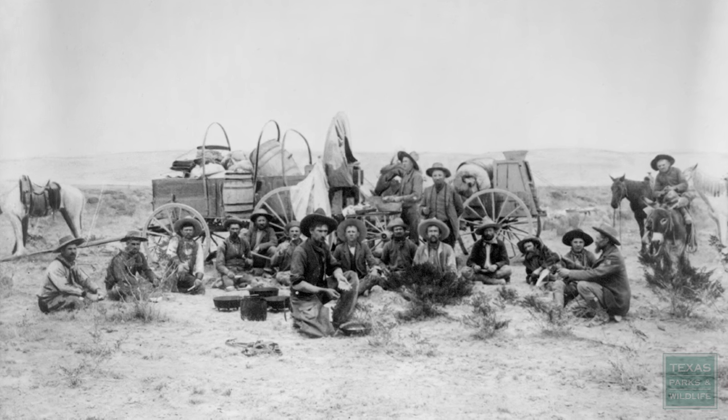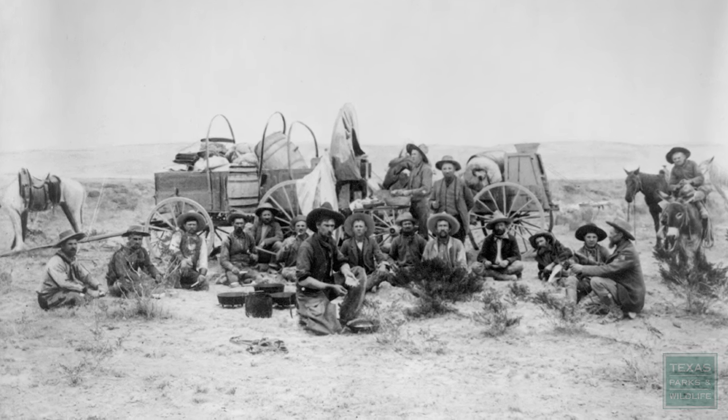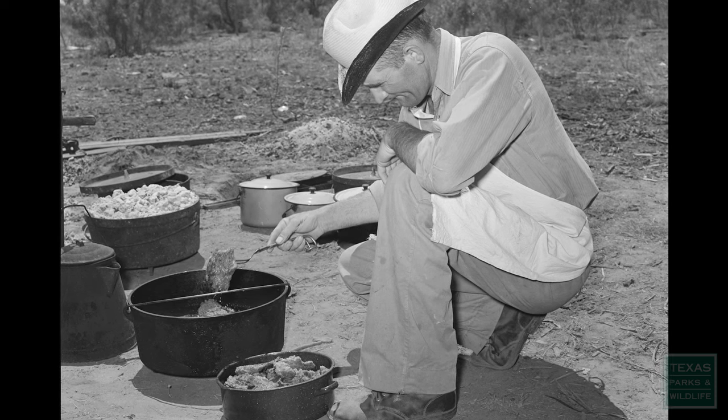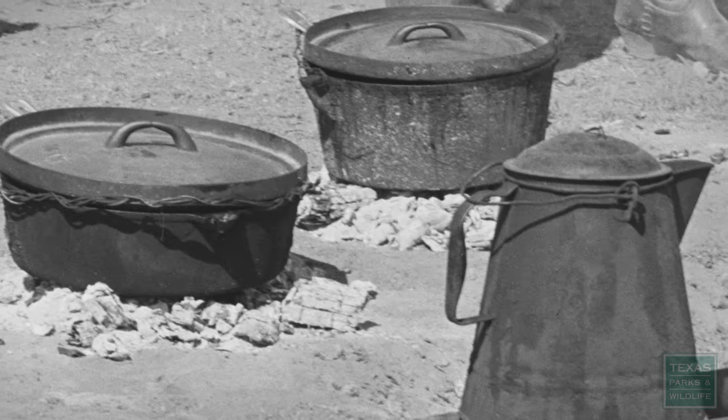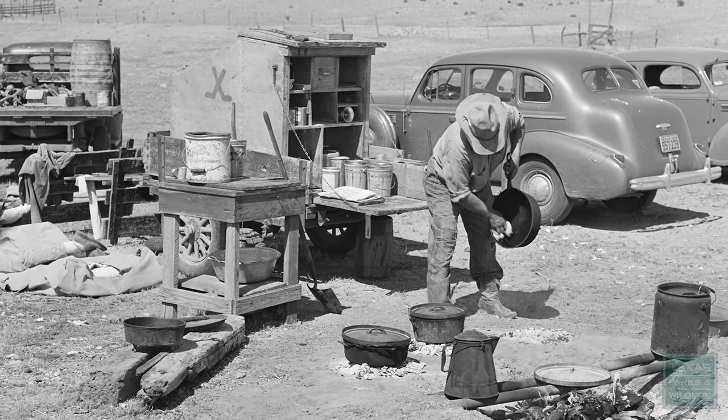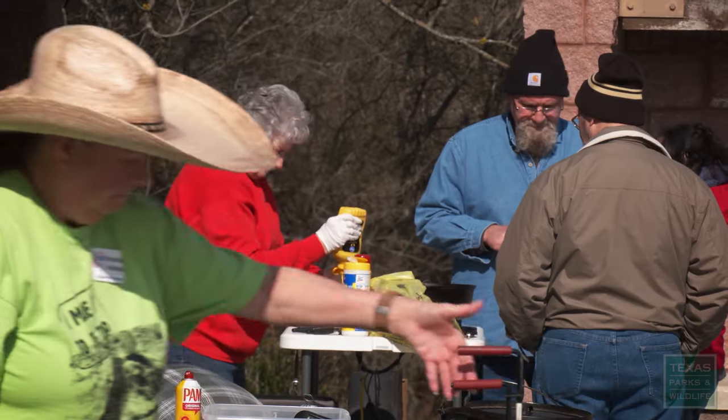When pioneers and travelers would travel across the United States, it was a quick and easy way to use the coals from your fire to make an oven out of a pot. And it's been modified and tweaked and perfected since then, but it's still the same basic techniques. Those techniques still work very, very well today.